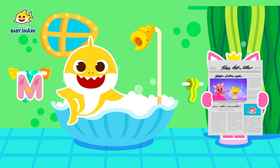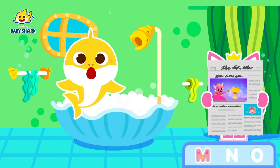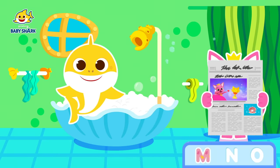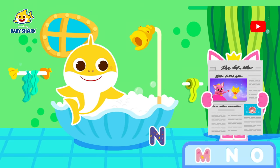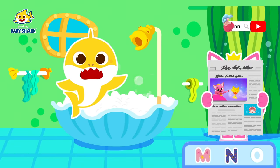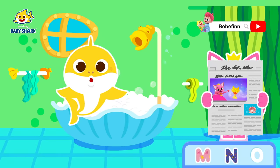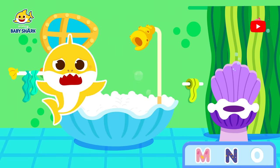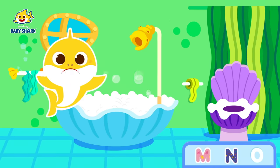Oh, I already found one! Letter M. We need to find letter N next. Where could it be? Oh, the letter N fell from the newspaper. But who's that behind the newspaper? Oh, no! Someone's farting and running away!